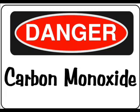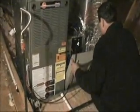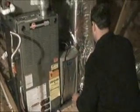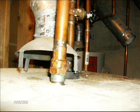Why should you check your furnace each fall? That's because carbon monoxide is a colorless, odorless, tasteless gas that can make you sick or even kill you. Carbon monoxide poisoning is the number one cause of accidental fatal poisoning in the United States. If your heat exchanger has developed cracks, or if your flue pipe is not operating properly, you and your family could be at risk of carbon monoxide poisoning and not even know it. It's critical to always have your furnace checked each year before you use it.